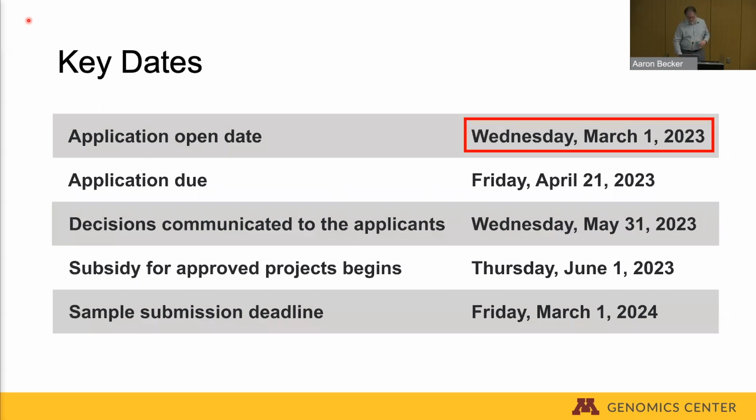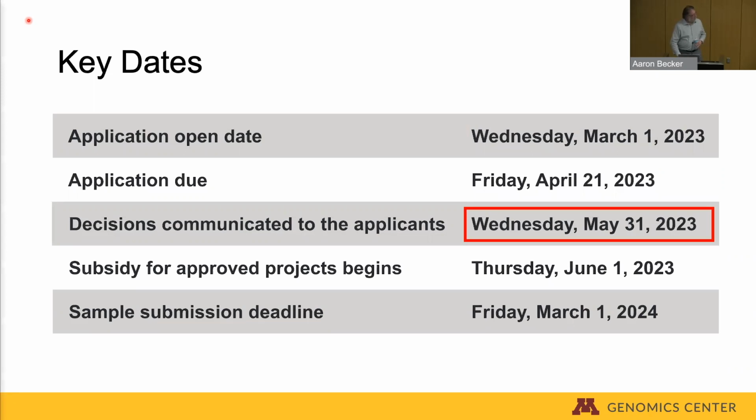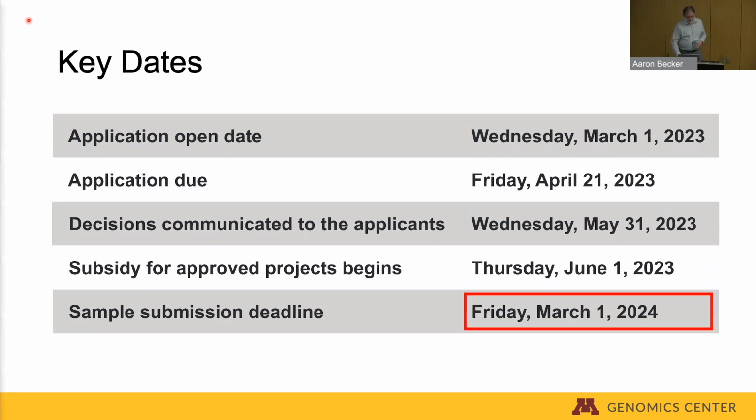Key dates to consider. This one we've passed already, Wednesday, March 1st. That was when applications opened. Applications are due by Friday, April 21st. So we've got about 3 weeks here to work on that. Decisions about these applications will be communicated by Wednesday, May 31st, as we discussed. Subsidies for the approved projects begin on June 1st. And lastly, sample submission deadline. So this is essentially a year from the open date of the applications.